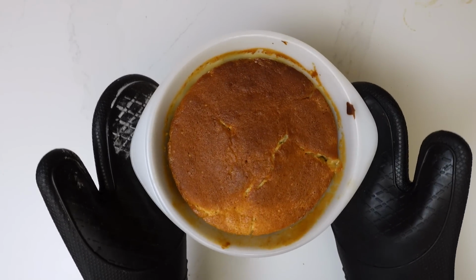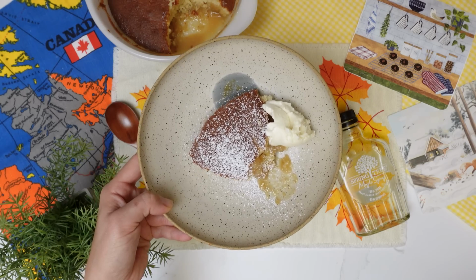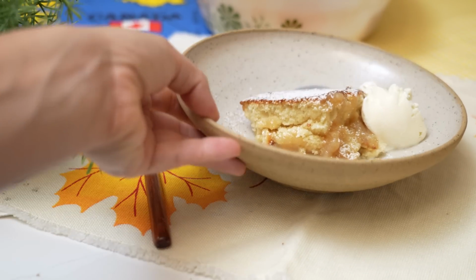Since you can make it with what you have on hand, Pouding Chômeur is a great holiday food. Don't worry about making it look pretty, there are no rules. Just make sure it's extra decadent and served hot. If you like sweet, syrupy desserts that aren't a big fuss, I definitely think you should try this one.